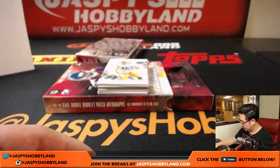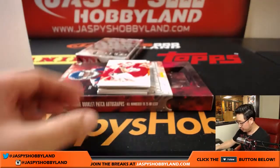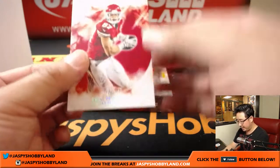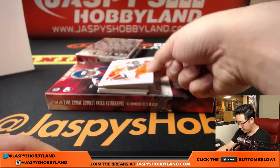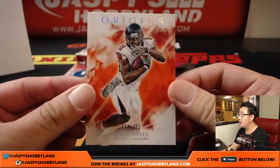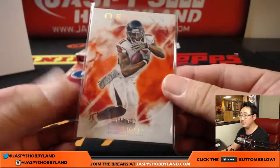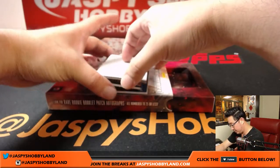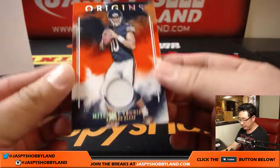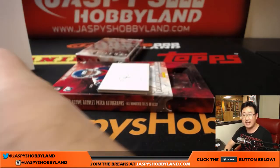Aaron Donald for the Rams. Jordy Nelson for the Packers. Travis Kelce out of 299, Kansas City Chiefs, Mark Glassman. And Julio, 46 out of 150. Julio Jones, John Parker with the Falcons. Mitch Trubisky is your relic, 49 out of 75. Bears, Sath with that one.